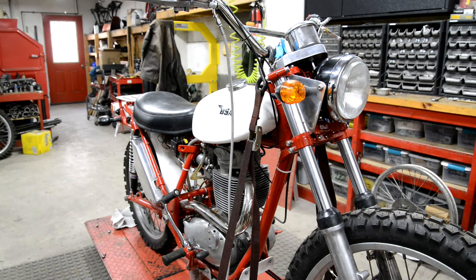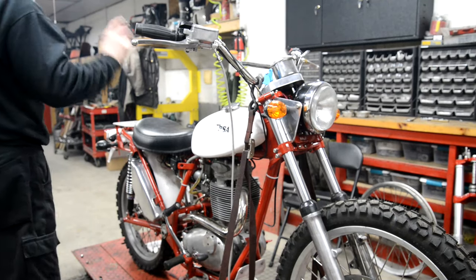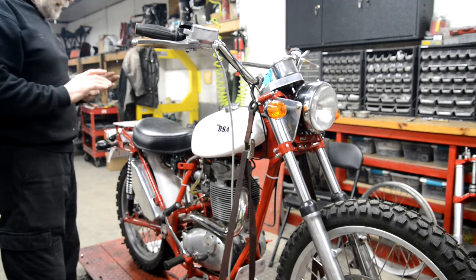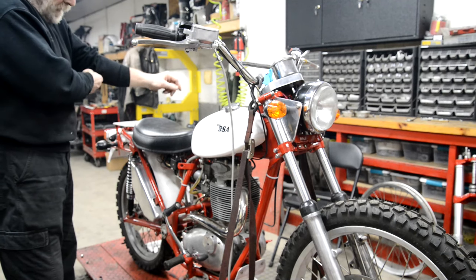All right, let me see what's going on. Oh, I've got the first coat of red on the mudguard stays as well. All right, well. Checked the ignition timing, took the side cover off, did everything on. It was spot on. So I've kept fiddling around, kept getting it kicking back.